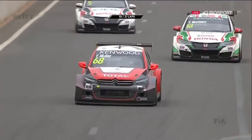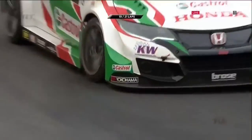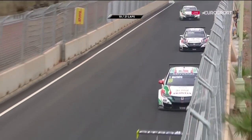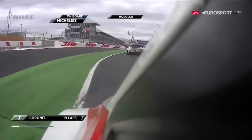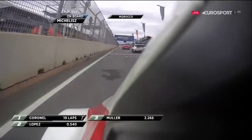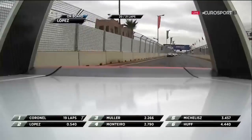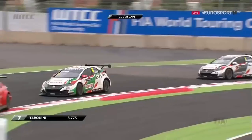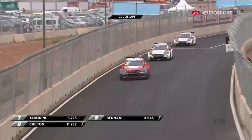Well, there's the brains trust at Yas. At the moment, though, it looks as though Honda are going to end up with 4th, 5th and 6th, Citroën with 2nd and 3rd, and Tom Coronel is a lap and a bit away from me, not saying things that I shouldn't say until they happen. Coronel, 19 laps completed now, out of 21 in this opening race in Marrakesh. I'm going to have to go, you watch the action, I'm going to have a quick look back.